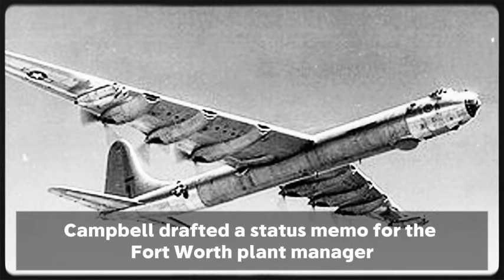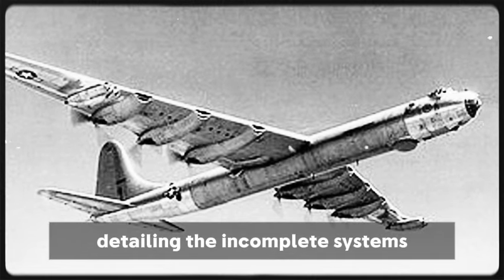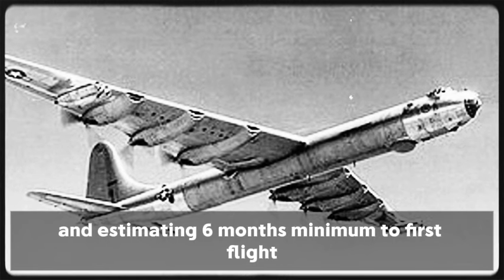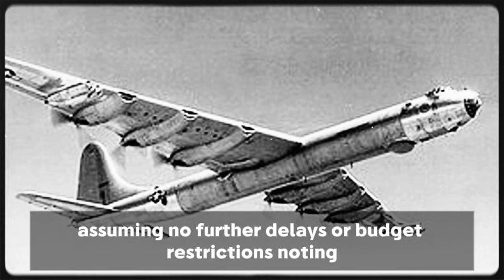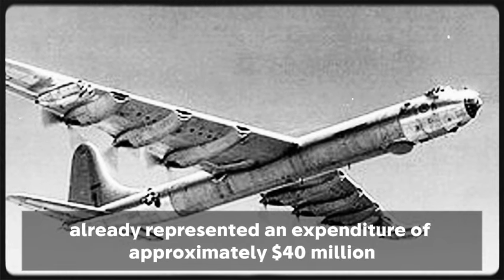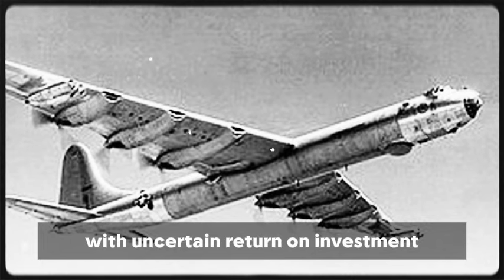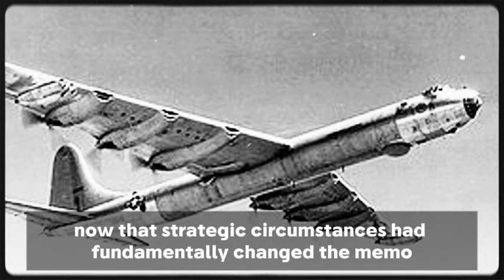Campbell drafted a status memo for the Fort Worth plant manager, detailing the incomplete systems and estimating 6 months minimum to first flight, assuming no further delays or budget restrictions, noting that the prototype already represented an expenditure of approximately $40 million with uncertain return on investment now that strategic circumstances had fundamentally changed.